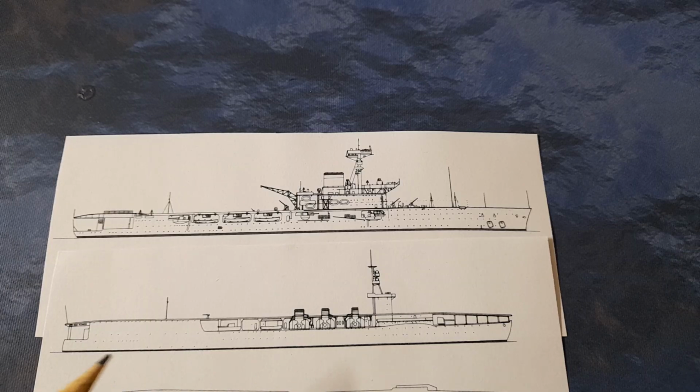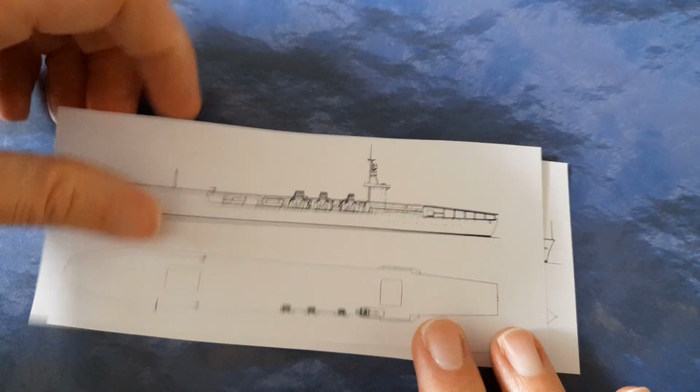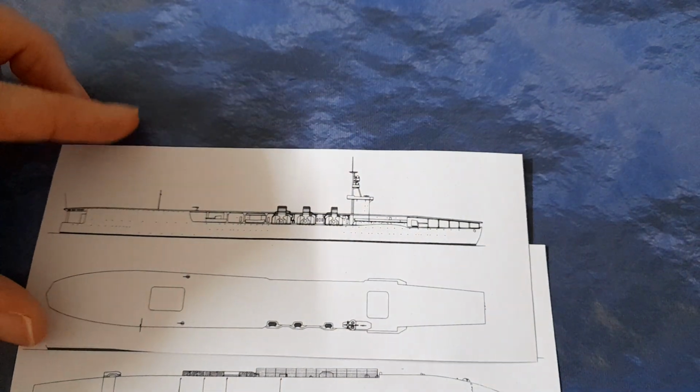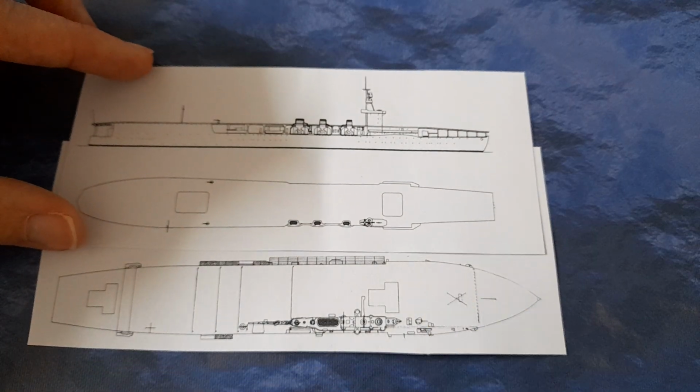Also, although Hosho was in many respects a purpose-built carrier, her keel had actually been laid for the construction of a tanker, which ironically enough was meant to have been called Hiryu. So interesting that it's a Japanese carrier that gets that name later. Now, if you want to have another striking difference, let's flip these slightly and have a look at their flight deck arrangements, because that is very interesting too.